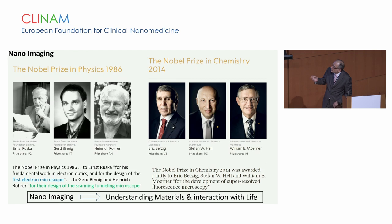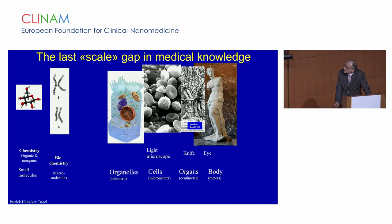Then continued with the electron microscopes and continued with the optical microscopes with atomic resolution, molecular resolution, they have really opened our eyes to understand at the nanoscale what happens in life. So medicine of the year 2000 looked somewhat like that. That's what I learned in medical school.